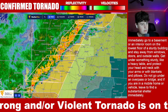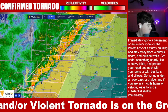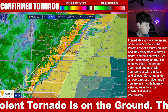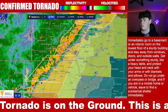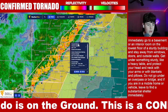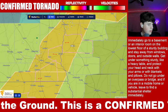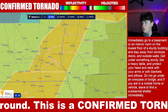I don't know what I keep getting alerts of. Tornado warnings. I want to watch this Blakely tornado warning. Let me check Velocity if this will load.